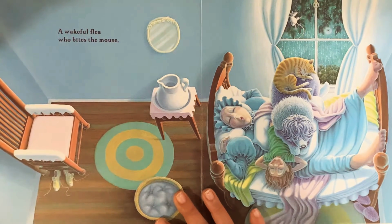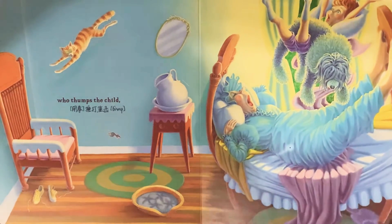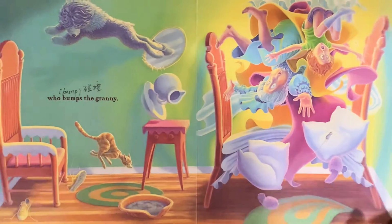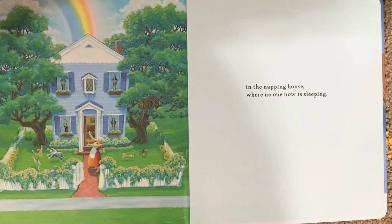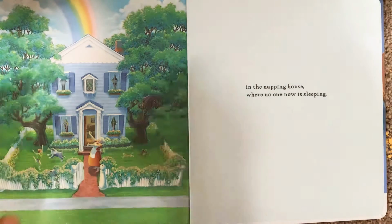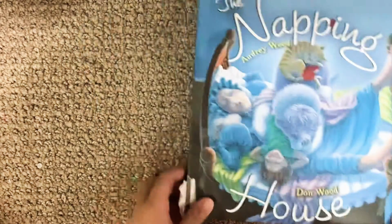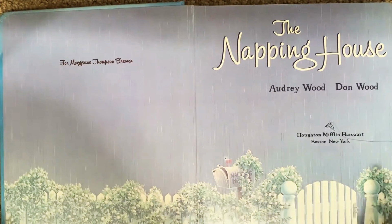A wakeful flea who bites the mouse, who scares the cat, who claws the dog, who thumps the child, who bumps the granny, who breaks the bed. Oh no, in a napping house where no one is sleeping. Where no one now is sleeping.